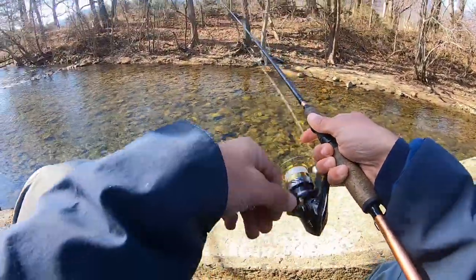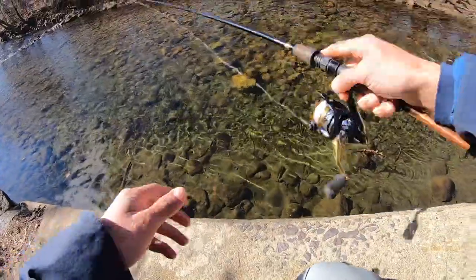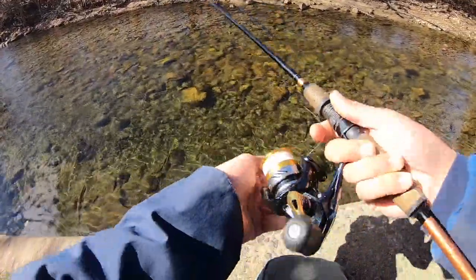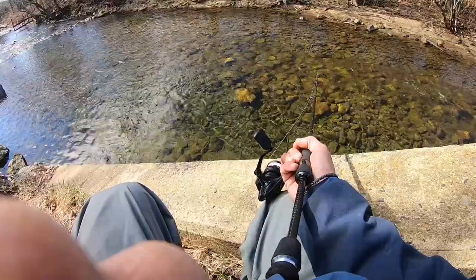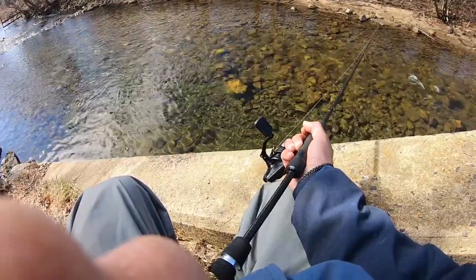Oh, he swiped at it. I might actually get him to bite. Oh, I missed him again. I'm biting the tail of it. That might be it right there. I yanked it out of his mouth. I'll give it another go though. But I don't think he's gonna bite. And that's it.